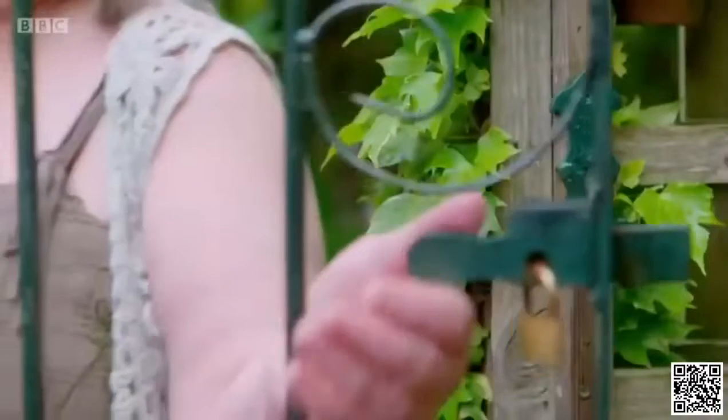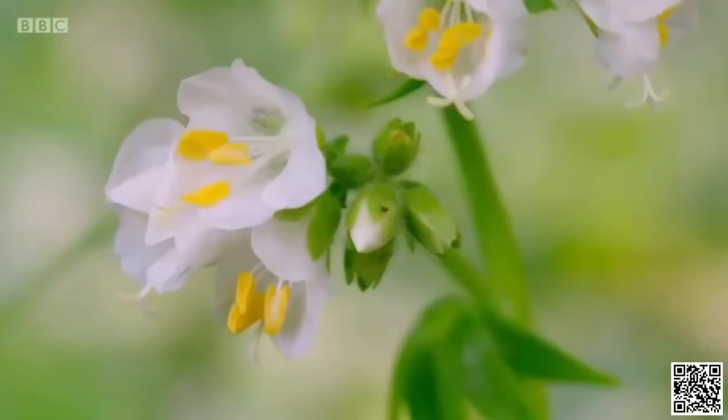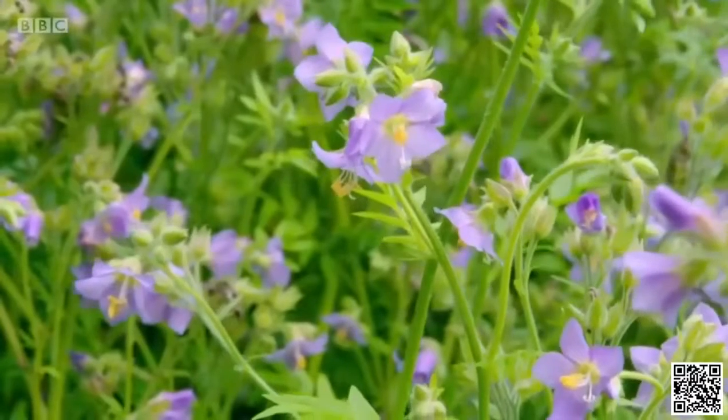I got the first Polemonium over 25 years ago, and when I bought it, it was supposed to be a blue-flowered plant. When I got it home, it was white. So this was kind of, oh, right, okay. So I'll try and get a blue one then. And it took me another few goes before I actually managed to get a blue one. And then I found out there were 70 others of them. So I thought, okay, so I'll just get a few more then, shall I?